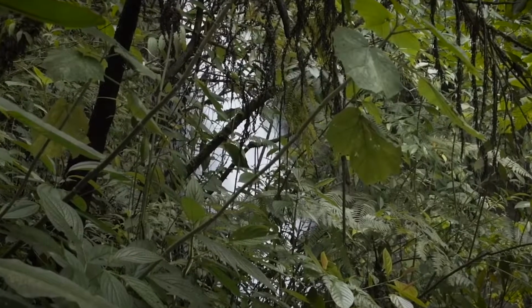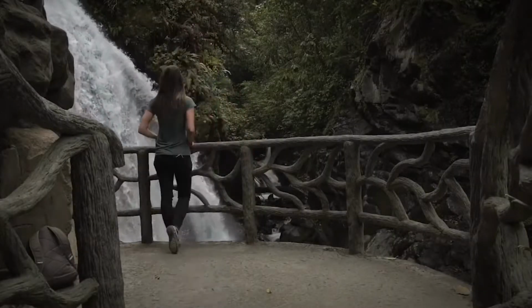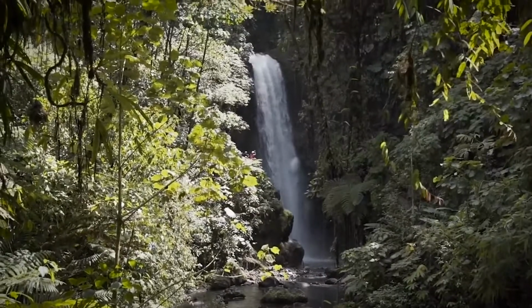Visit the Rio Celeste waterfall and the Llanos de Cortés waterfalls, both located in the Guanacaste region. Venture down to the Central Pacific to see the Bijagual waterfall and the Tacori waterfalls.